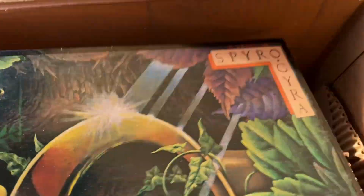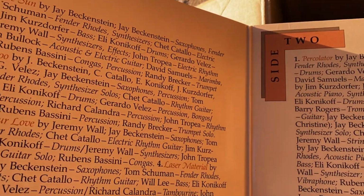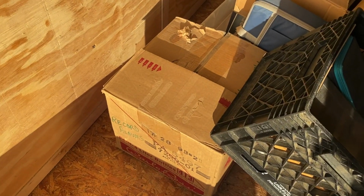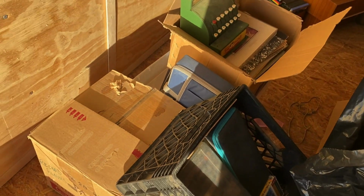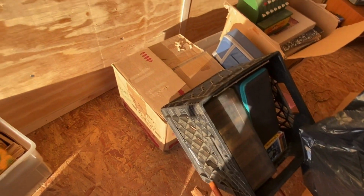All right, we are backwards again. Spyro Gyra. All right, these are great. These are really nice. Excellent, excellent condition. All right, so we got one and two records. We got some old toys. That blue case right there has got some rock and roll cassettes and some miscellaneous stuff.